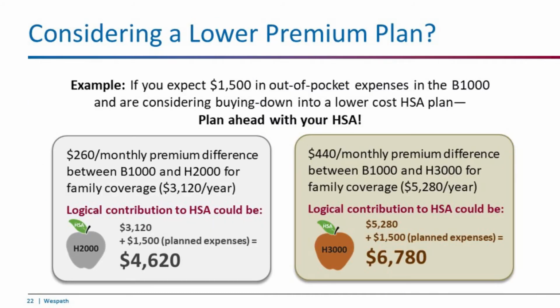Now, considering a lower premium plan, in this example that you can see on the screen, if you have a $1,500 out-of-pocket and you're in a B1000 and you're considering buying down to a lower HSA plan, ahead with your HSA. If the difference in your premium is like $260 a month between the B1000 and the H2000, that's a cost of $3,100 for the year. The logical thing to do is to contribute that to an HSA instead of paying the premium. And the money belongs to you when you need it, because otherwise you just paid a premium, whereas if you did the HSA monies, deduction from compensation, so basically you exchanged how you paid it. You paid it to yourself on an HSA, and that money can roll over from year to year and actually go with you into retirement.